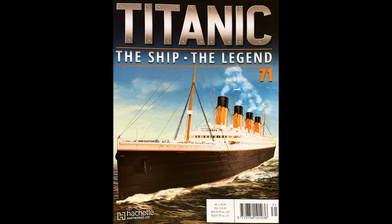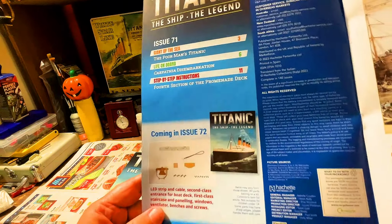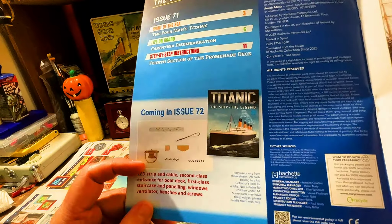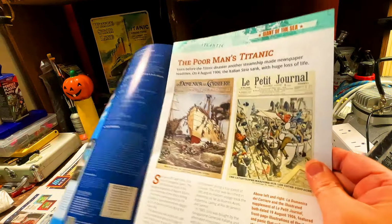Moving right along, the builds so far are relatively simple. Okay, we got in this issue, Giant of the Sea. Life on board, and I love that, in the instructions. And you can see, coming up, there's another staircase. Okay, moving over, we got the Poor Man's Titanic.